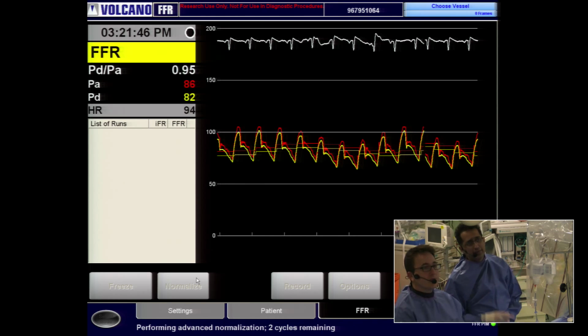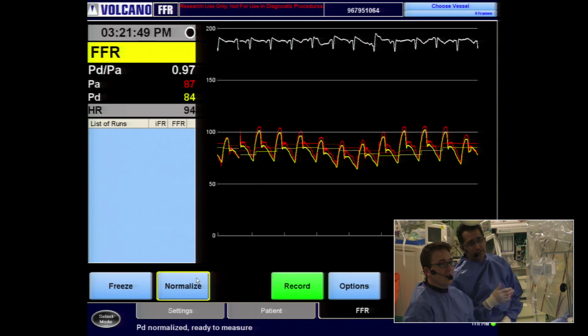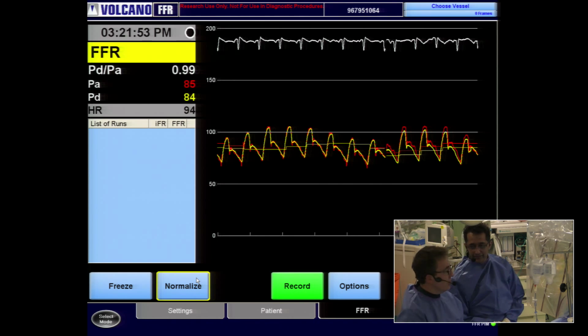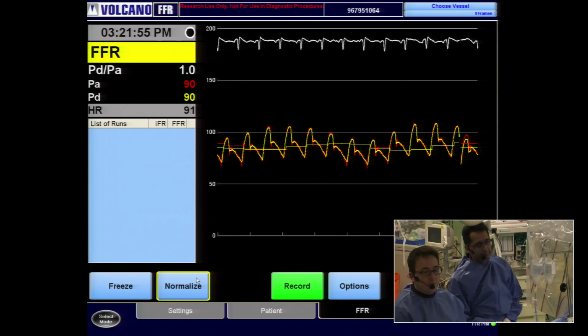So Justin, while that's happening, let me ask you a question. Imagine those two signals were pretty much overlaying themselves anyway. Would you still bother to normalise? Well, you should always normalise, and that's particularly the case with iFR.